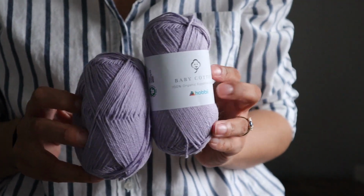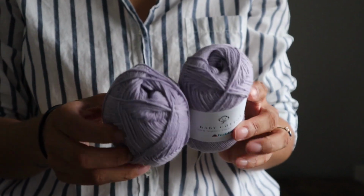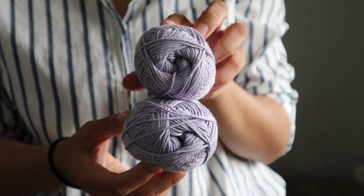So I am knitting this in Hobby's baby cotton, which is 100% Egyptian cotton. I did mention that it's knit on 3mm needles. It's super soft in the ball, and I really am so glad. So it comes in 50-gram balls, which is about 170 meters. I got it from Hobby.